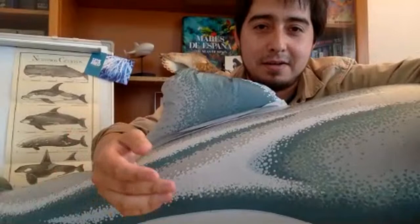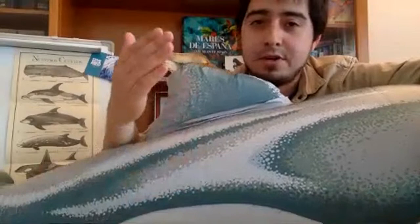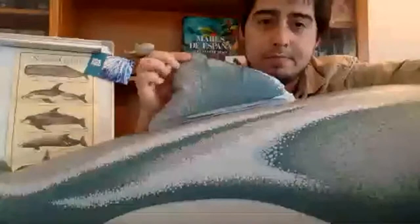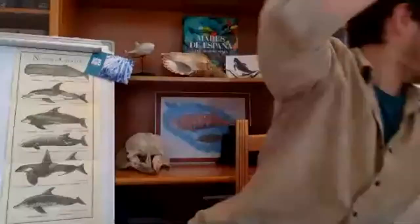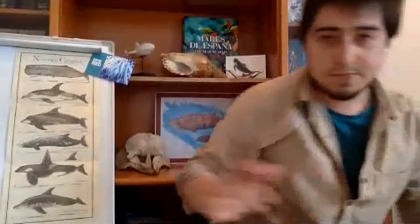So when you see biologists out at sea taking photographs of dolphins, we are taking photographs of dolphins jumping and enjoying it a lot, of course. But another thing that we're doing is trying to take photographs of the dorsal fins of the dolphins, because this is the dolphin's ID card. So ideally, we would get both sides. We would get, this would be the right side. Yeah, the right side. There we go.